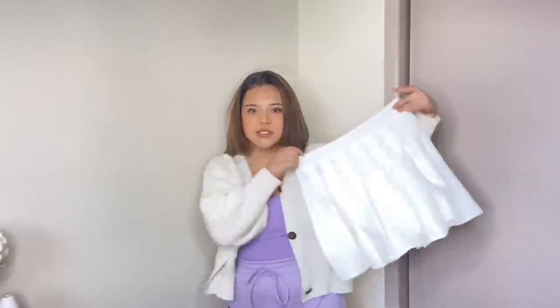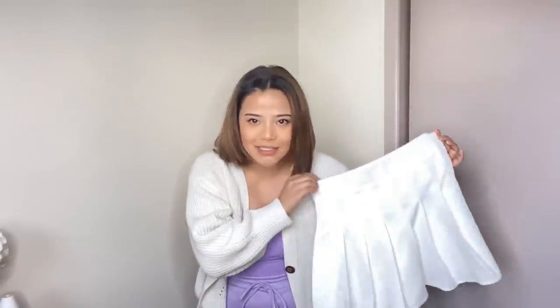So it's time to move on to another outfit. And this one I'm really excited to show you guys. You've probably seen this in my previous video. And I did not know what to call this. I was like a little skirt, but this is a tennis skirt.